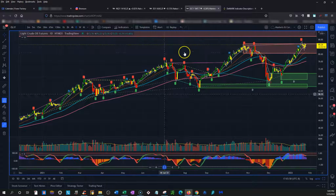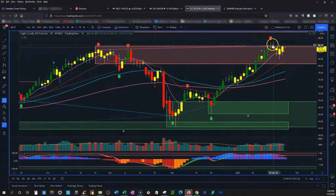Hopping into oil real quick. On oil, I had said here that I thought oil was going to get another push up because we had this hammer candle here on a pretty good size volume. And then the funny thing is the very next day we rolled over with volume on the sell side. As you can see, the TMO's red and momentum was waning. However, today we came right back with some buying, up 2.75% on oil, and then we're in this little doji candle.